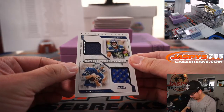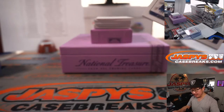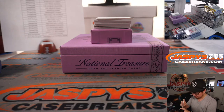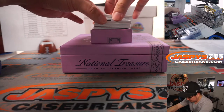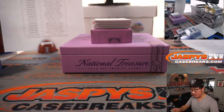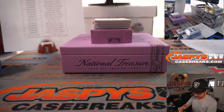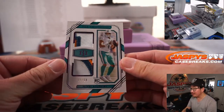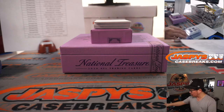We got a dual relic here. We've got old school Steve Largent and newer school, Tyler Lockett, 42 out of 99. Seattle 2, it's going to be for Tom. We got Colossal two-color patch, Joe Mixon. That's 20 out of 25 going to Mark and the Bengals. We got a nice Tua dual relic, 12 out of 50. Miami 2 is for Tom.